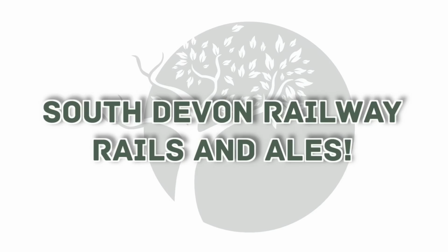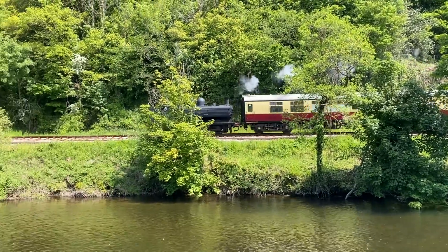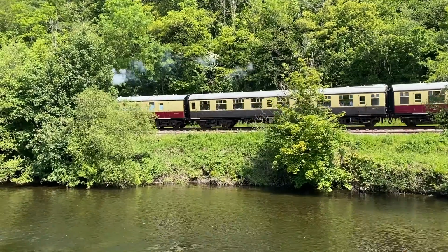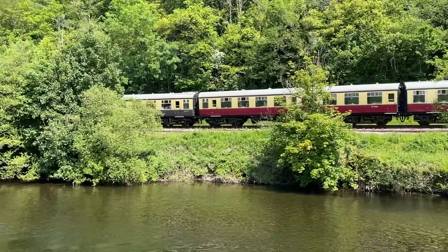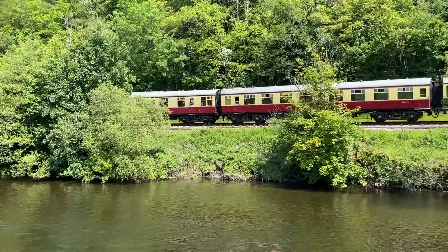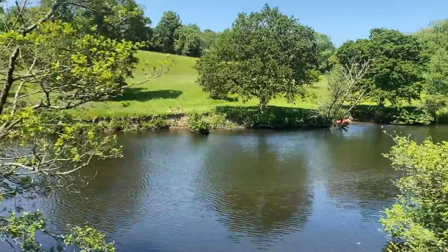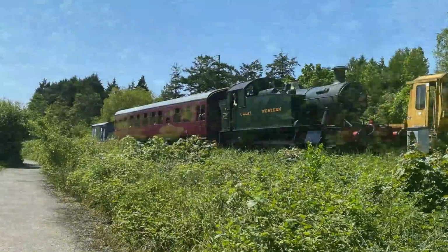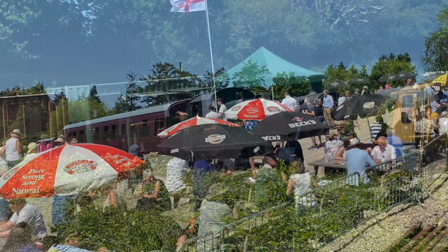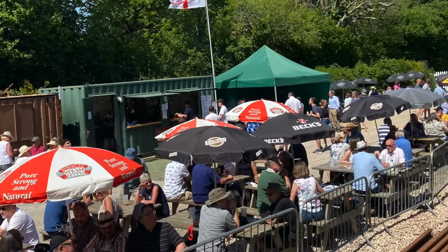On one of the May Bank holiday weekends, the South Devon Railway hosted their Rails and Ales event. As you can see, the weather was fantastic, so I had to book a ticket and go along to the temporary pub based at Staverton. The event was really well attended, and they're doing another one on the August bank holiday weekend.